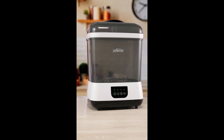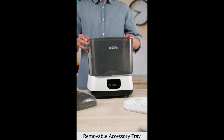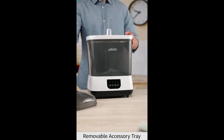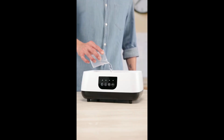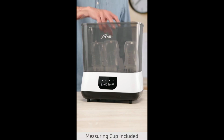For the price point, Dr. Brown's delivers exactly what most parents need: reliable sterilization without any fuss. Sure, it might take a bit longer to dry than you'd like, but the convenience of having everything clean, dry, and ready to use in one go makes up for it. If you're looking to make bottle prep less of a hassle, this sterilizer definitely gets the job done.